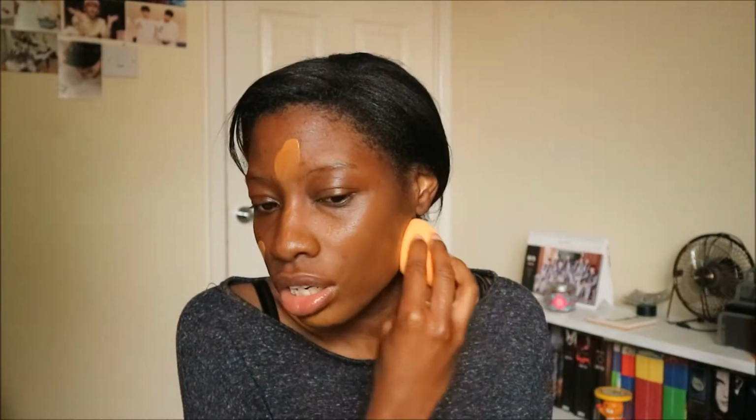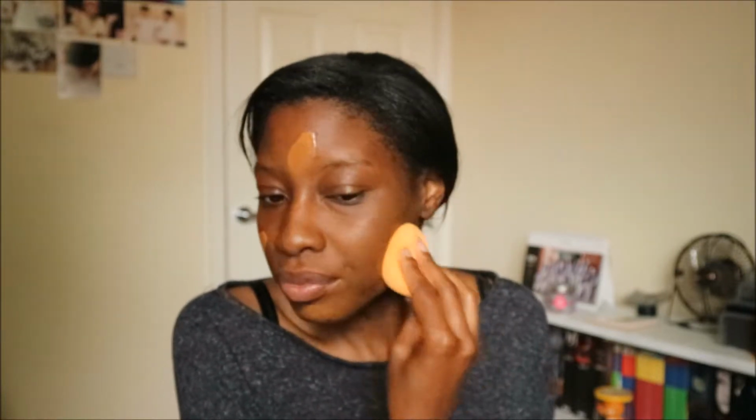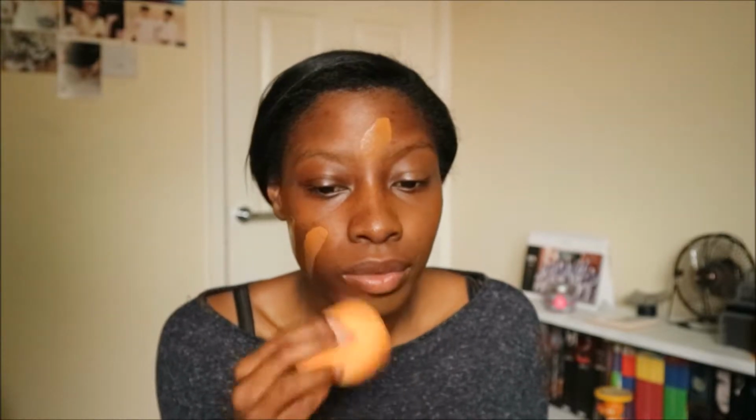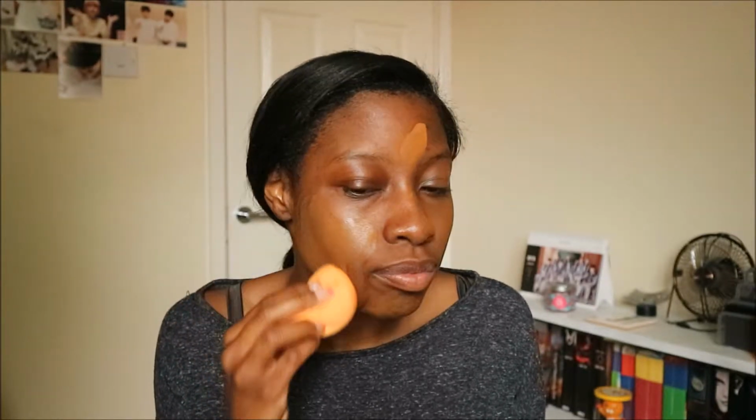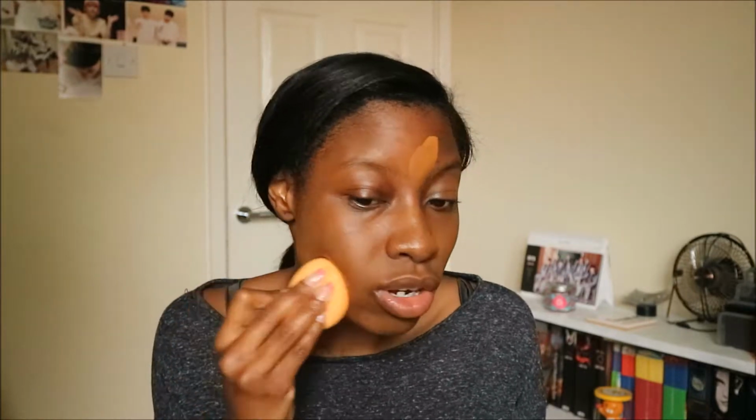So I also got myself a new Real Techniques sponge. I think I mentioned it in my last video, but this thing is so hard. Like when they're new, they're like bricks, and I know everyone raves about the Beauty Blender and the Morphe sponge, whatever the hell that's called. And apparently the Flower Beauty sponge is really soft as well when you first use it.